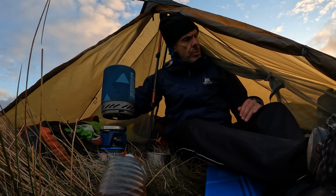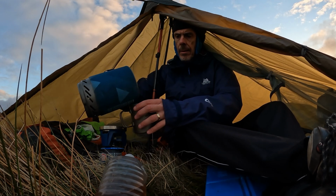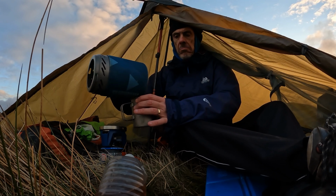The tent's up. I kind of think I'm going to need to just go around, give it a good tightening up and peg out before I go to sleep. But aside from that, so far, yeah, quite happy. Seems to be plenty of room. Chuffed with that.